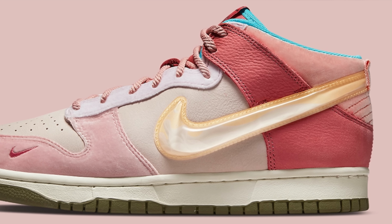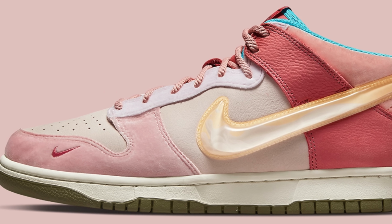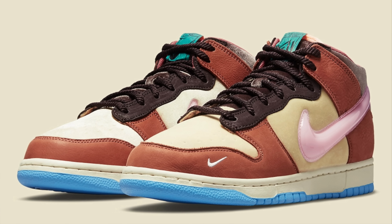Both of these colorways come in premium leathers and suedes, and I've got to say I would be happy with either colorway, the strawberries or the chocolates. I think I lean more towards the chocolates because I like the browner tones with blue, but that pink shoe also looks sick. Actually, I don't know. You know, if I could have a pair with one of each, that's what I would do.